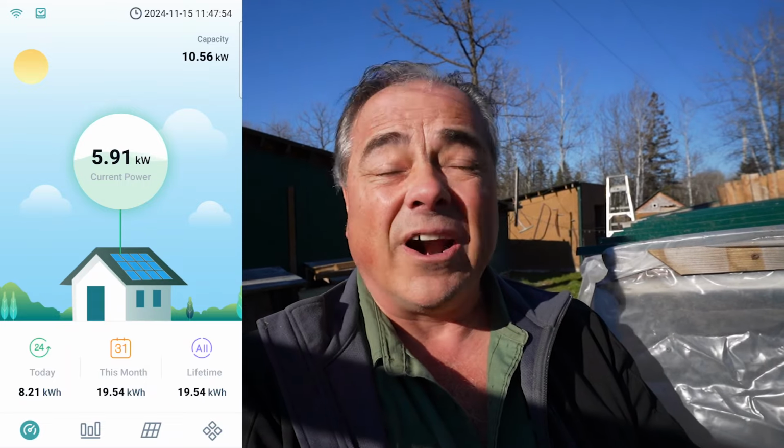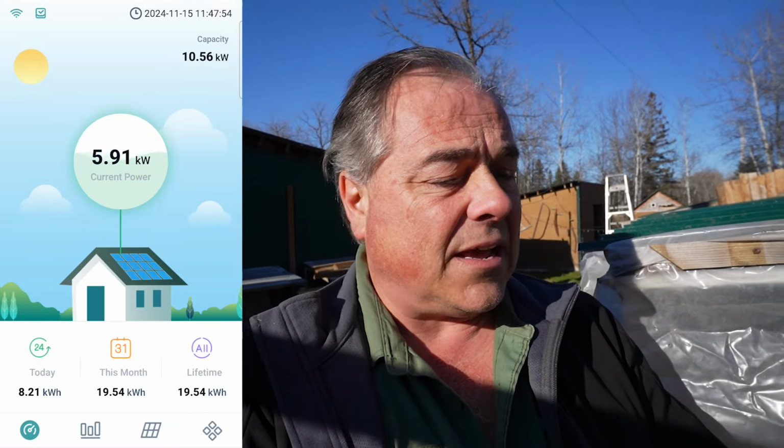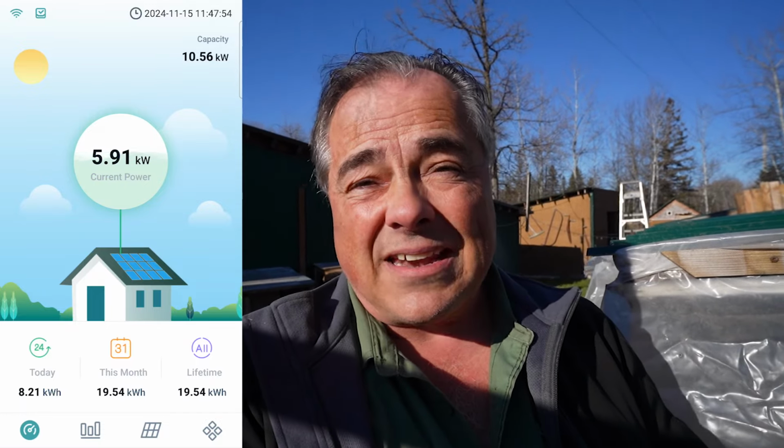So the app is pretty easy to install and understand. I've got it here on my phone. And you can see I am producing 5.91 kilowatts of power currently. And you know, the sun is a little low on the horizon. In the summertime, when its angle is a lot better, I can get theoretically up to 10.56. Now, of course, that's theoretical, not actual. 5.91 that I'm getting now is currently the highest that I've had.